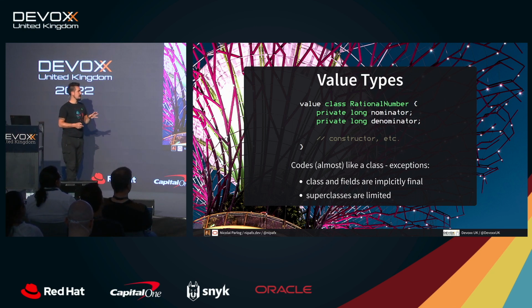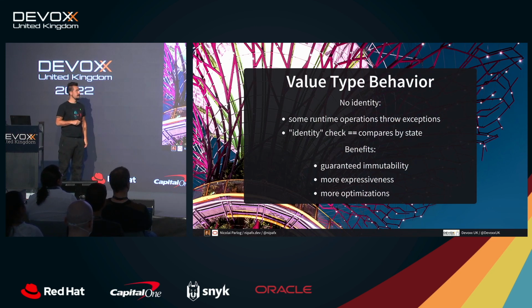There are some limitations. Classes and fields are implicitly final, which makes sense for values. And you cannot have any kind of superclass. But you can have super interfaces, you can add all kinds of methods. This is like any other class, except for those two limitations. At this point, you say with a value type, I don't want identity. So if somebody uses your type as if it had identity, for example, to lock on it, then the runtime would throw an exception at that point, which is different from now.